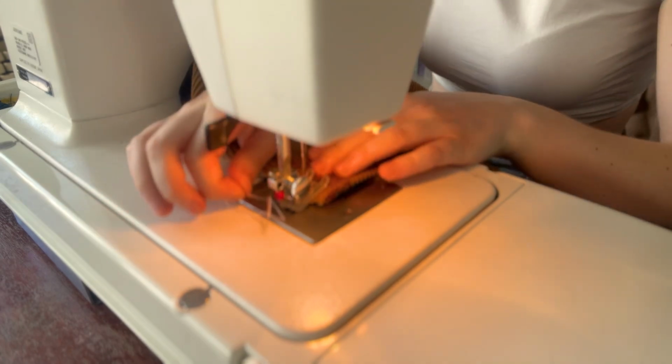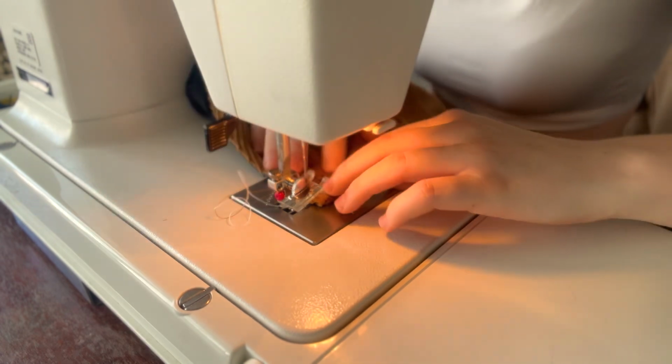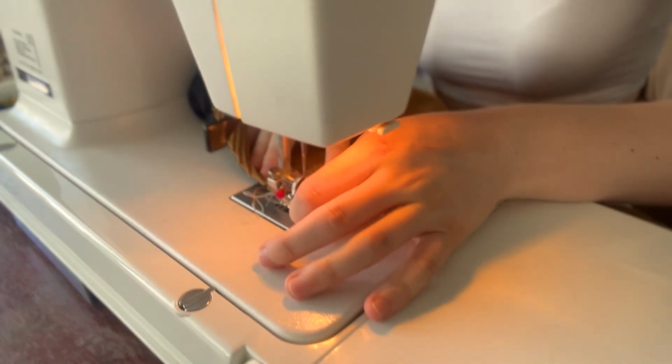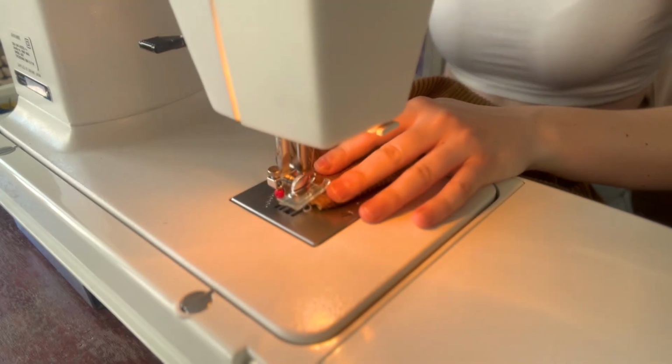For good measure, I noticed that the button hole had actually started to become quite rough and was pulling apart just from sheer wear and tear. So I went through with the thick satin stitch and I redid the buttonhole as well. So now it's nice and clean.